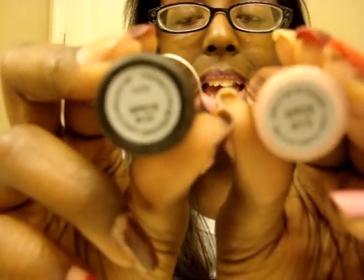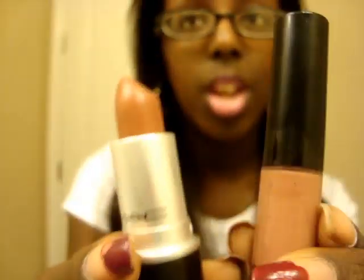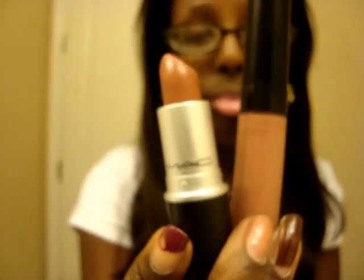Next up are my... These last four are probably my favorites. I'm going to show you Spice. I have the lip gloss and lipstick. That is Spice. Very pretty.